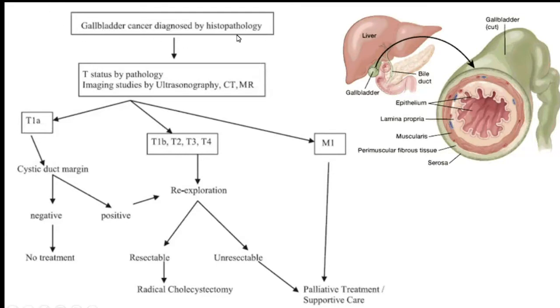So since this is the most common way, this is a nice little algorithm to think about it. Cancer discovered incidentally on histopathology. In that case, when you look at the path report, the 2 most important things to look at are the T staging, so what's the depth of invasion of the cancer, and then the margin status of the cystic duct that you ligated. So just one branch point to always sear into your mind is T1a. T1a is where you have only invasion into the lamina propria. This has very low lymphatic spread, only about 1%. So the thing to look at is the cystic duct margin negative or positive? If it's negative, you've completed your treatment with the cholecystectomy. If it's positive, then you would need to reoperate.